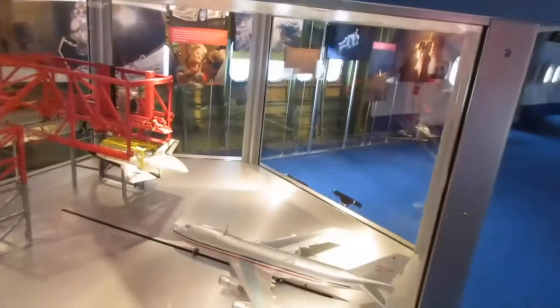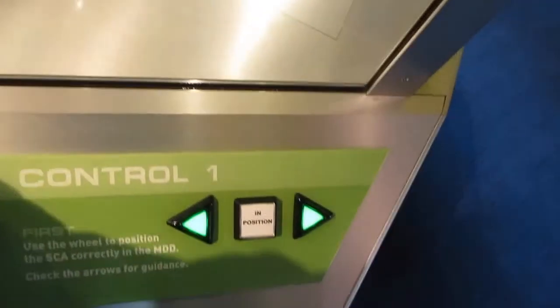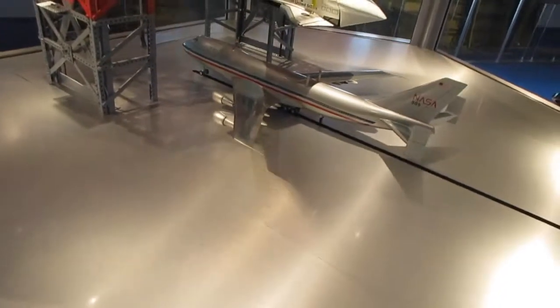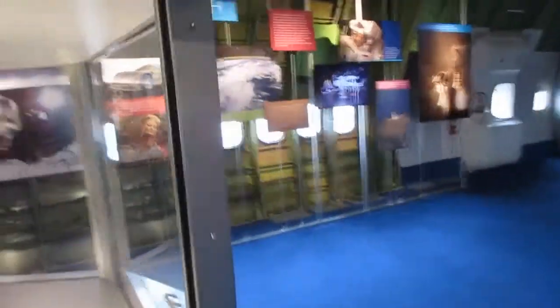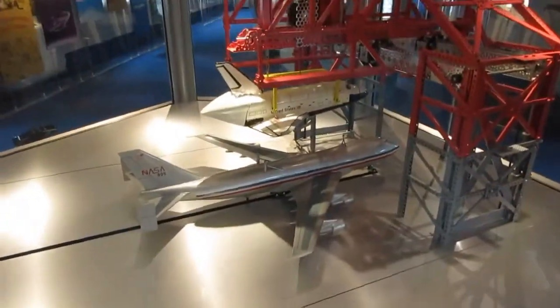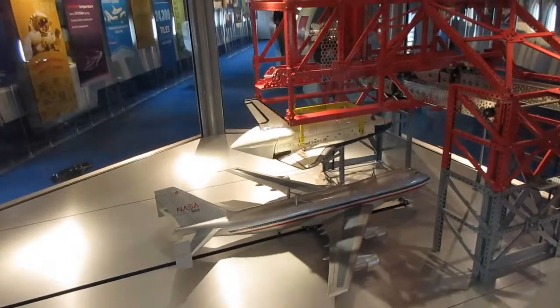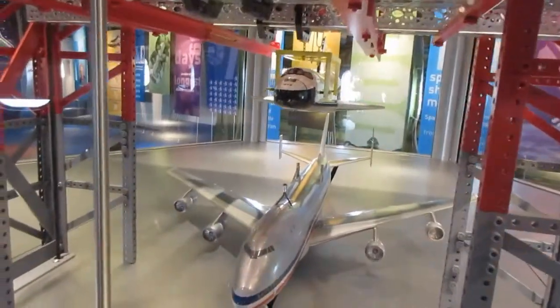Okay, so we are going to dock the shuttle carrier aircraft and the shuttle. Just gotta watch this. Gotta make sure we get it where it's supposed to be. We are in position. Now we need to come over here and get the shuttle where it needs to be. It's now in position. So, now we need to come over here and lower the shuttle down.